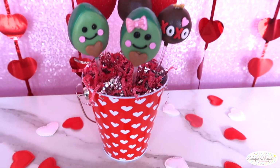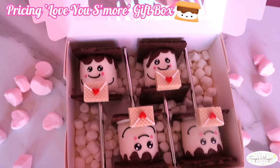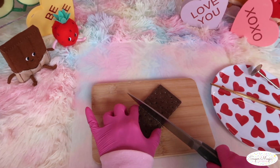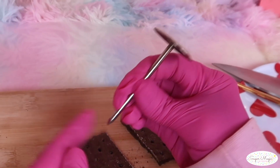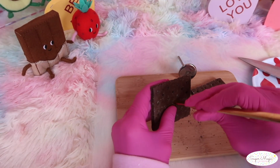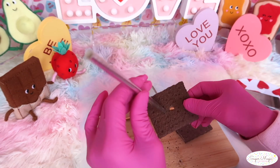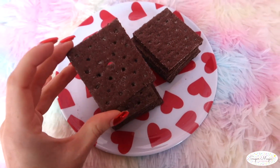The last item we're pricing for our Valentine's menu is this Love You S'more gift box that is 4 jumbo s'mores. All I did was find the cost per sheet of chocolate grams. The sheet has 2 pieces for the top and bottom. Into the top half, I pressed a flower nail through the center and twisted through with a chopstick to carve out a bigger circle. Checking that my silver straw slides through, ensuring there isn't a fail when we attach the s'more later on.